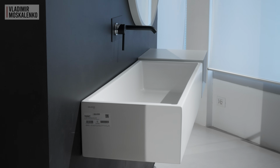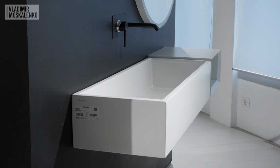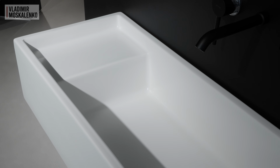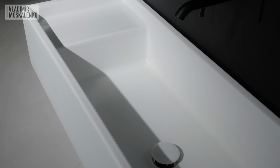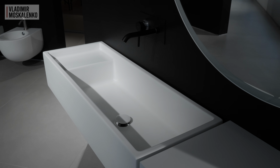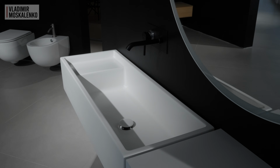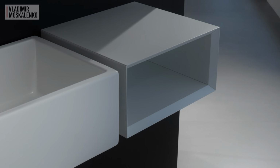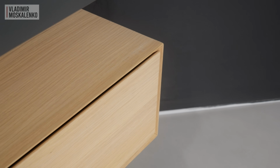And the evolution of the next collection is the next narrow, meaning the narrow next. It is, indeed, a narrower basin, which has, inside, also a surface for placing all necessary items. And in this case, of course, it is recommended to combine with a mixer tap and walls. It can also be combined with furniture modules. Both open and closed storage spaces with pull-out drawers are offered.